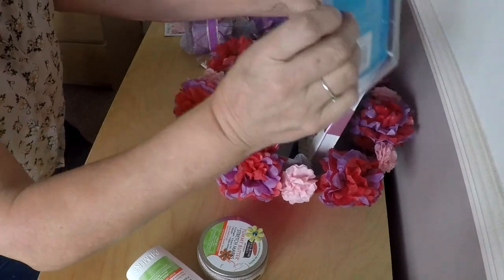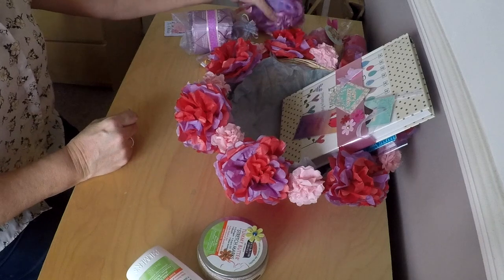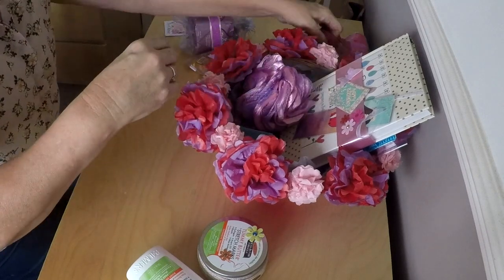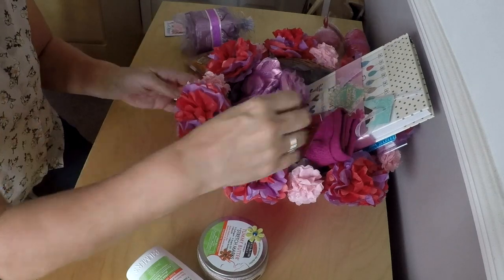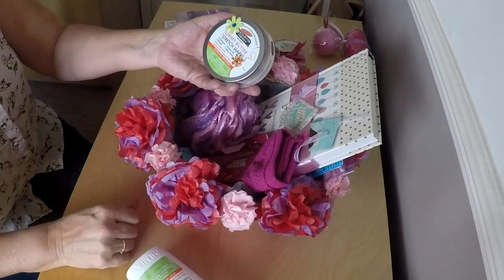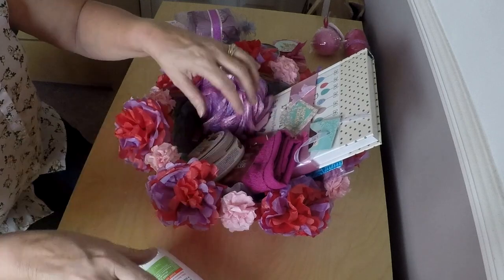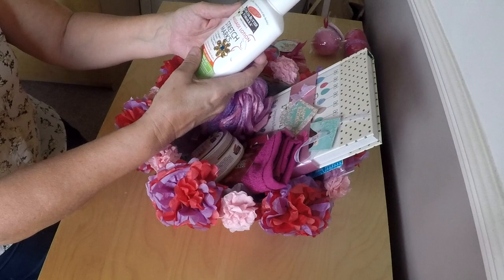I might put that at the back there. Then I got a scrunchie for the shower. I thought that was nice. And I got a flannel, and that's a lovely pink flannel. I then got some tummy butter for stretch marks, and I put a couple of little flowers on there. So that's to help with the stretch marks, and I also got this massaging oil for stretch marks.